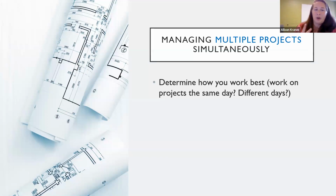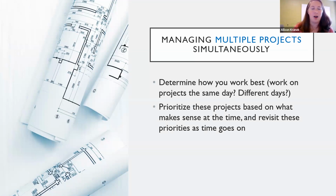Are you the kind of person who can work on both projects the same day? Do you need to be in a completely different headspace to do those? For me, it was really hard to do anything related to teaching when I was working on job market materials. So you figure out what works for you. And you have to constantly reevaluate your priorities, like what makes sense for you at the time. Revisiting your goals, revisiting your timelines and priorities can be useful as time goes on and as these projects maybe shift.